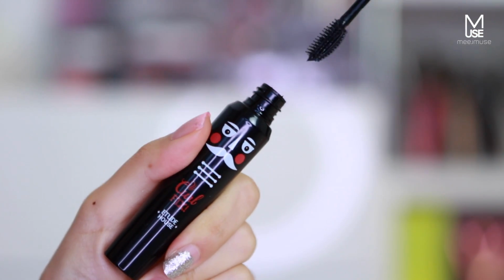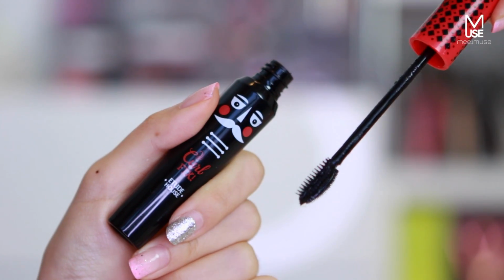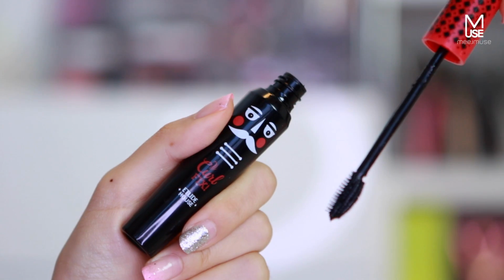The formula itself is actually not as drying as the Lancome's waterproof mascaras, which are the only other sort of waterproof formula mascaras that I tended to use that held up my lashes. There is a reason why everyone raves about this. So Etude House's Curl Fix Mascara.